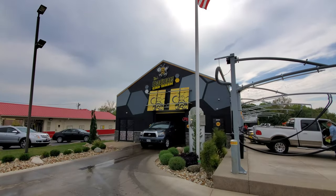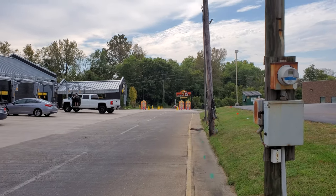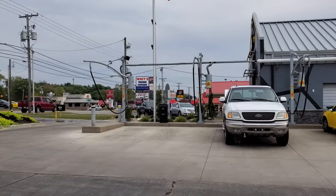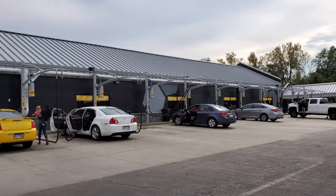That is so awesome. It's a sign and there is no doubt I am washing the bee right now. Okay, down here is where we go in to wash the car, but look at this. All these are free vacuums. They're all free. You just pull in here and vacuum your car. You don't have to pay for it at all.